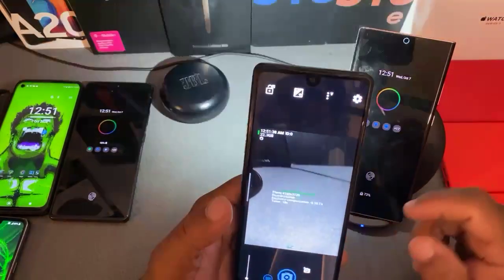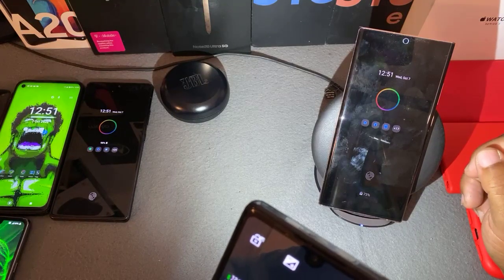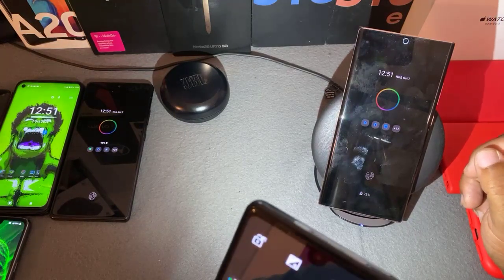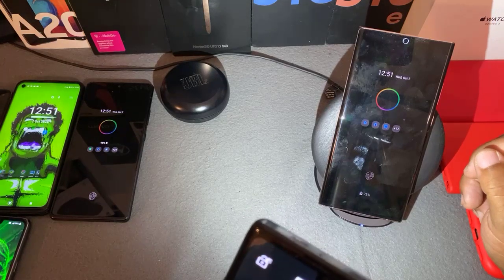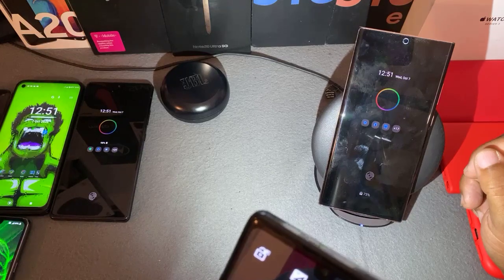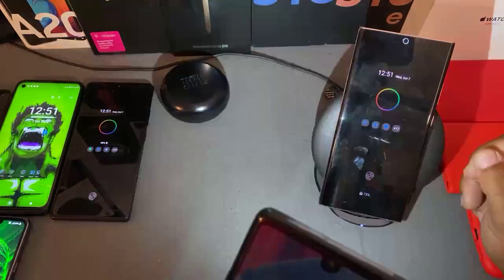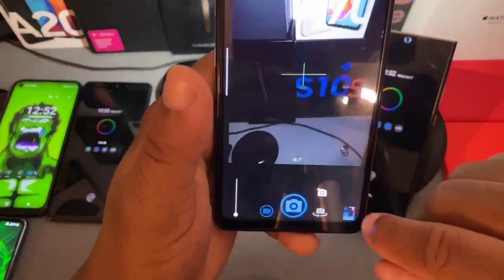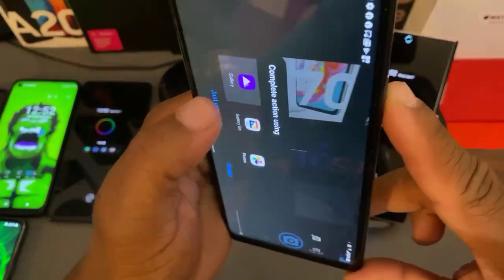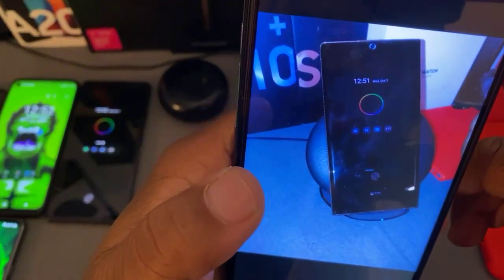Now, if you want to take high resolution photos, let me show you the photos. Okay, that went blue. So, look at the photo. Look at this. This came out better, but it went blue.